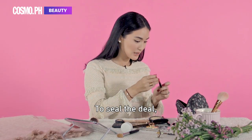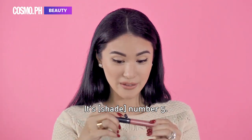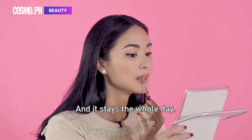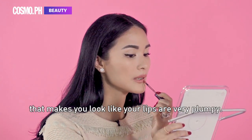To seal the deal, I'm going to use this. I got it from Sephora. It's number 5. I don't know if that explains it though. So I'm gonna put it on top. And it stays the whole day. And it gives you that nice shine. It makes you look like your lips are very plumpy.